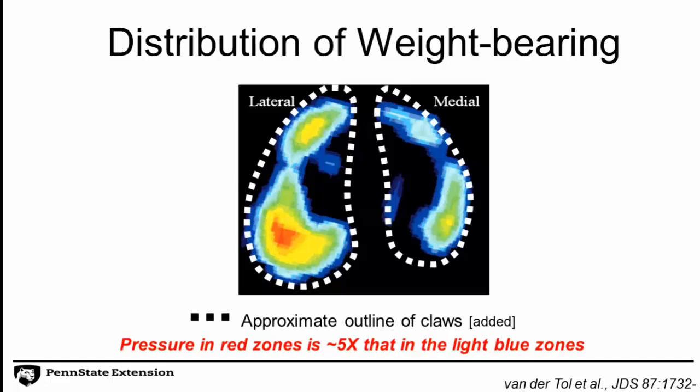So you can see in this where they had these cows standing still, weight bearing on all four limbs on a completely flat surface, this area at the back of the outside claw here still has about 5 times the pressure on it than these light blue areas here in the other parts of the sole. So we don't have an even weight distribution, and this red area is going to be significantly more than 150 pounds per square inch, and so we're going to have a tremendous amount of weight, pressure on the corium.